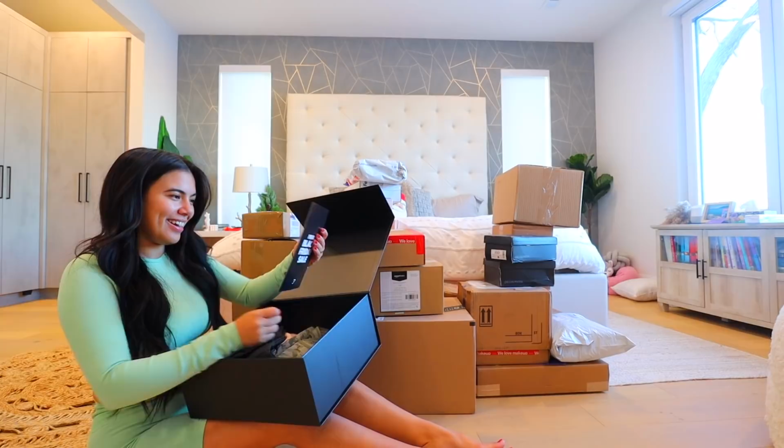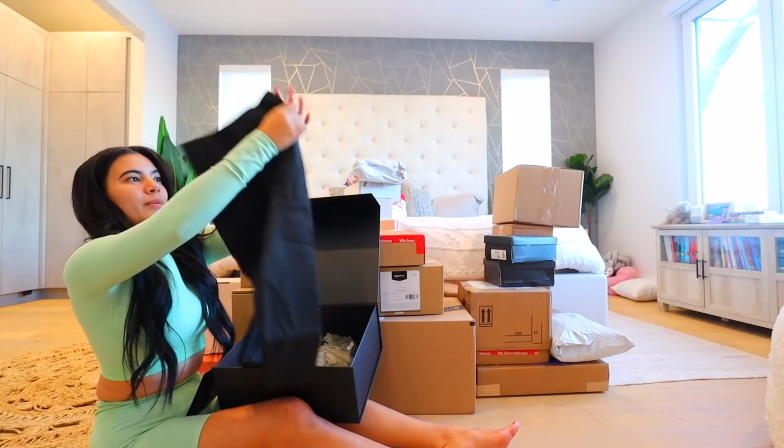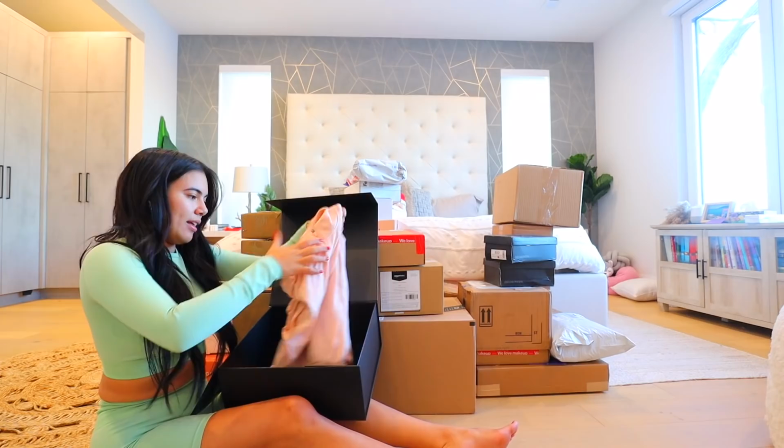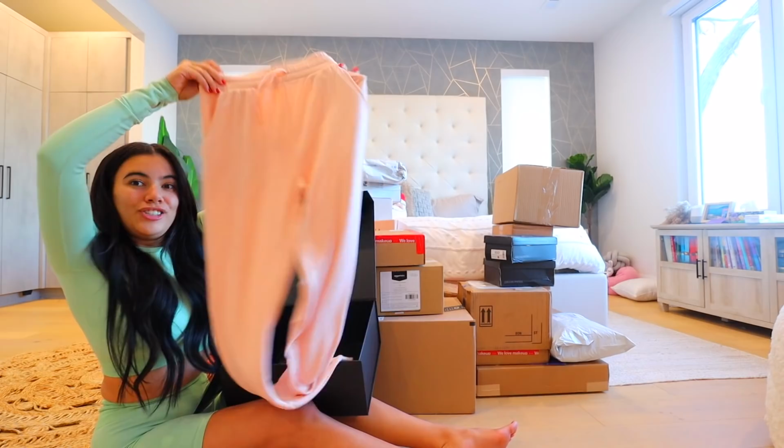This is so cute. We got the black sports bra with the classic black leggings. Oh, I'm gonna wear this all the time. Then we got this camo green top with the matching camo green leggings. And then, oh, this color is so cute. This little pastel pink jumpsuit that's super soft. Yay! Thank you so much, Gymshark.